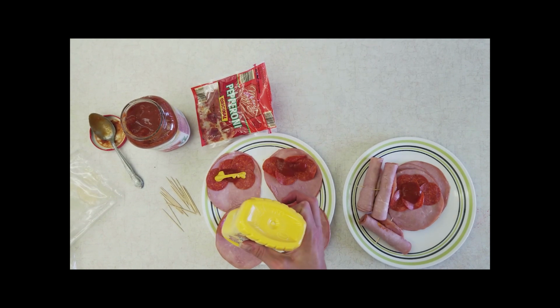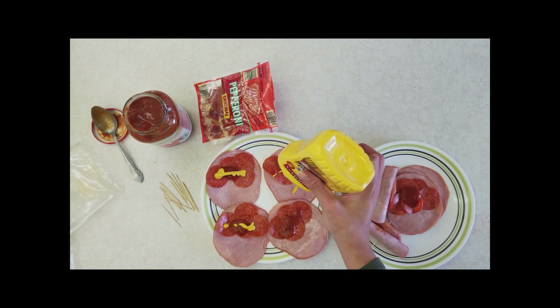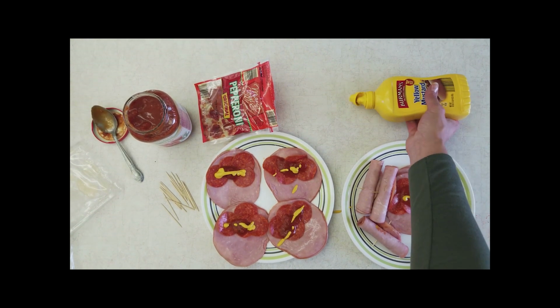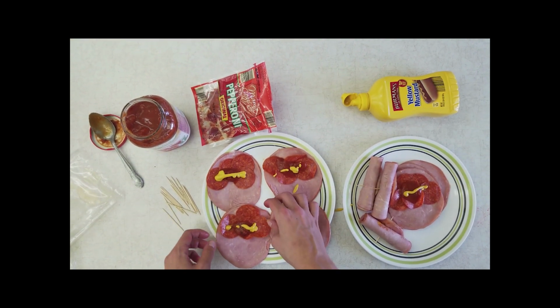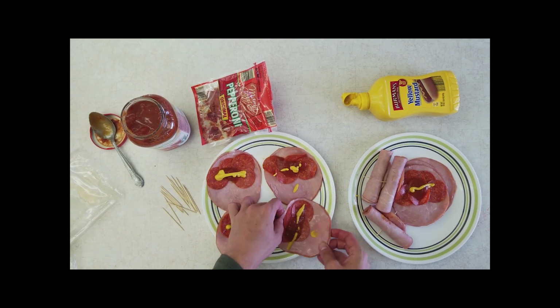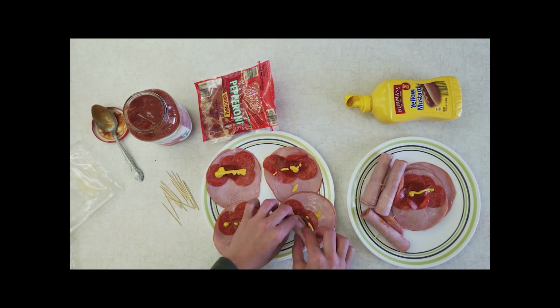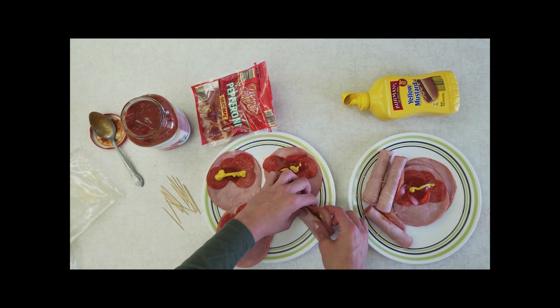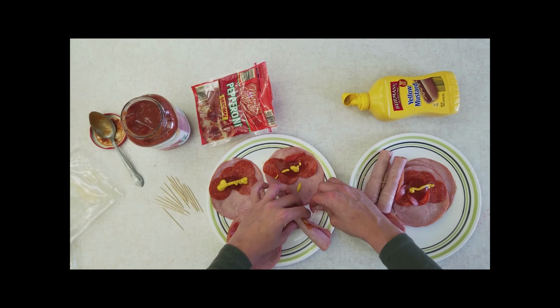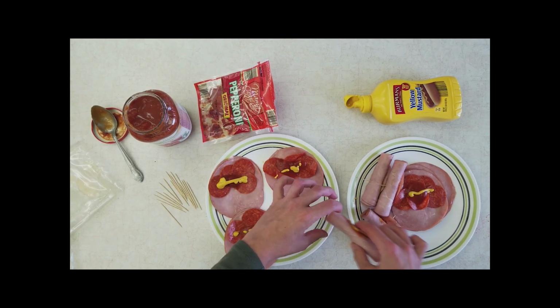You guys could add greens in here too, like lettuce. This week I'm not going to do lettuce in Ethan's because he's got other veggies and he usually eats his veggies really well. So he said that this is what he wanted in his roll-ups, and sometimes I'll say, no, you have to have some sort of lettuce. But this week I'll let it fly.